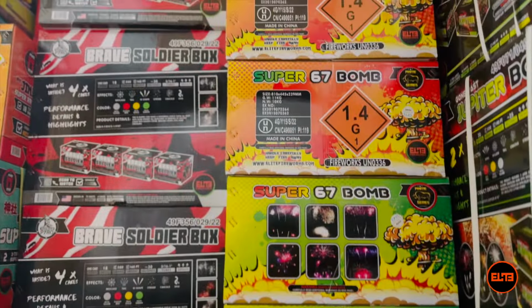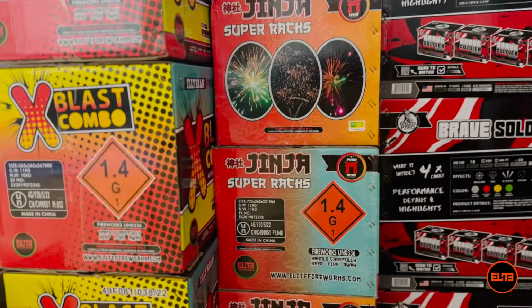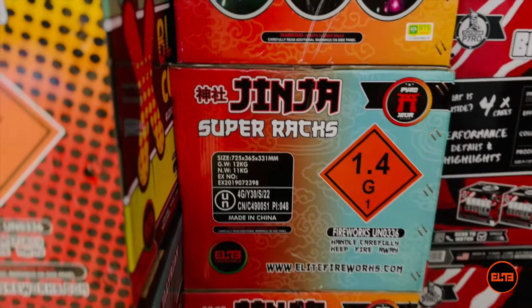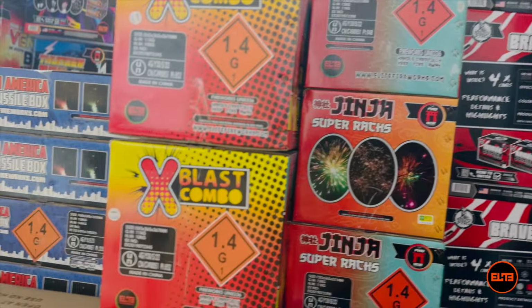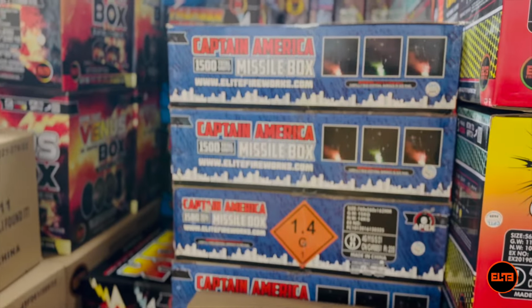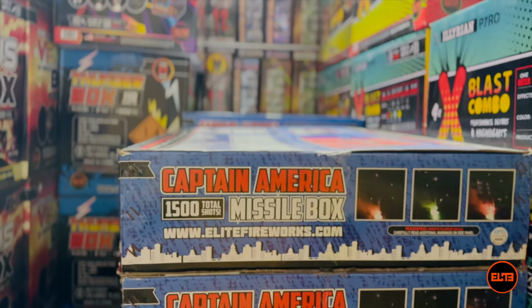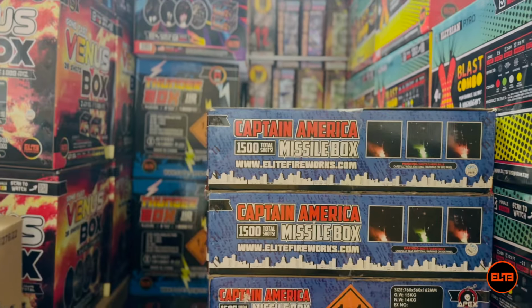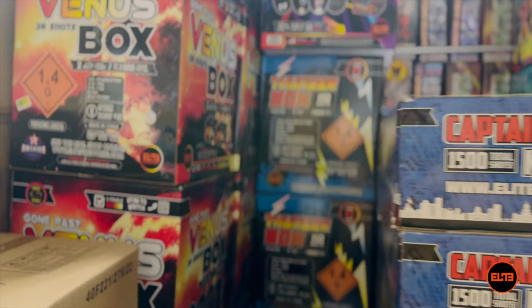So all of the Elite Fireworks exclusive box kits, we have them all lined up here. As you can see, for instance, right here, our Jinja Super Rec, basically it's a full line that goes straight that way. Our X-Blast Captain America has been selling pretty well. Especially with the box kit price, it's a phenomenal deal. You basically get two, cheaper than a lot of places where you might get just one.